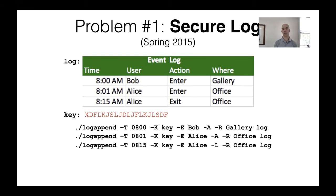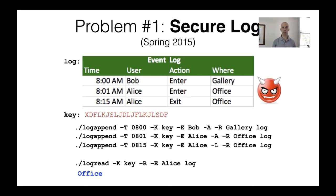Now, all of these log append commands require providing a key that was used to create the log. The very first log append command creates the log, and all subsequent commands need to provide that key. So this log read command also provides the key, and it can ask, for example, what rooms Alice has been in according to the log, and the answer being, of course, the office. Now, what are our security requirements here? Well, the adversary is going to have access to the log. It's able to look at its contents and, in fact, manipulate them, but the adversary is not able to see the key.